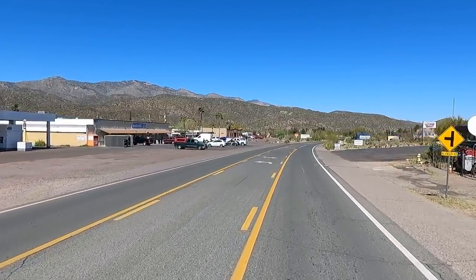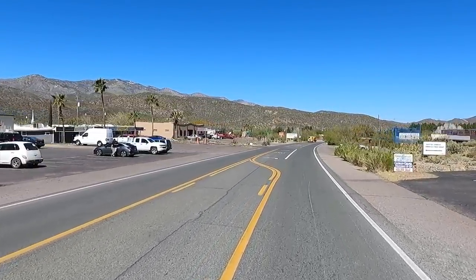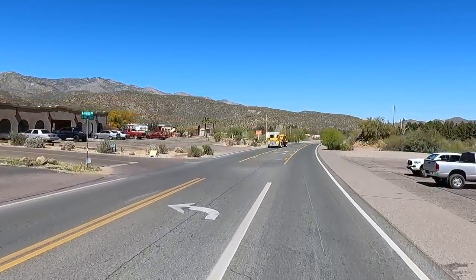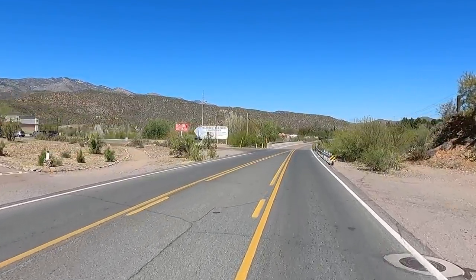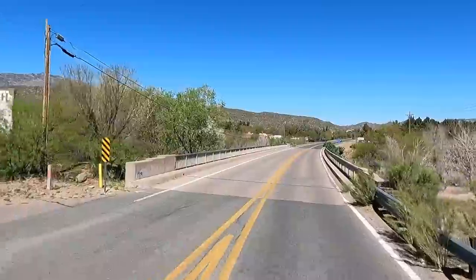Wow, big old school bus there for sale. Local market. A few more shops. I'd say that's it. Definitely small town. Love it.